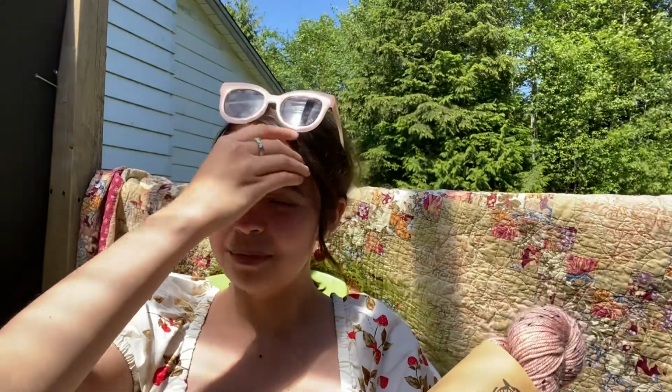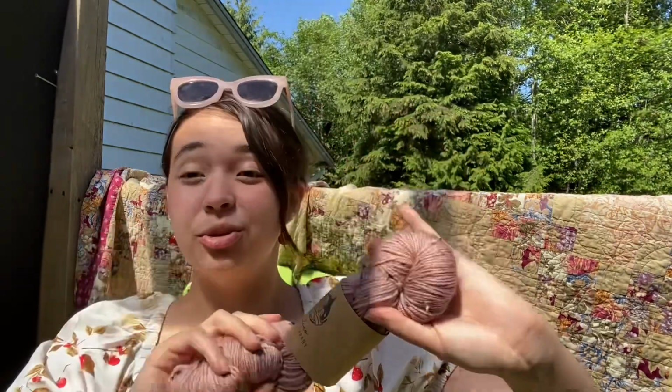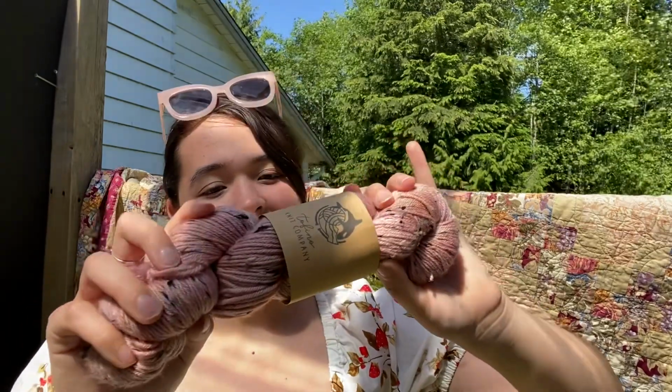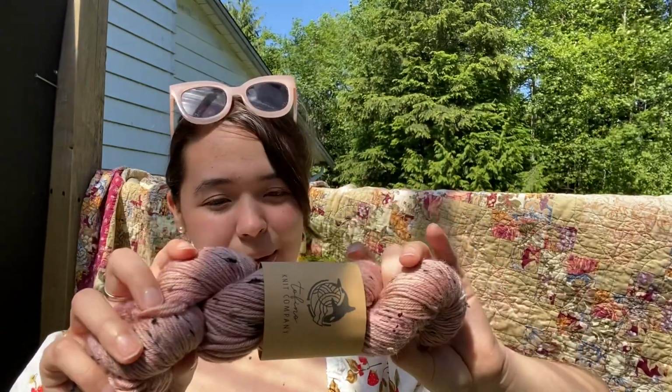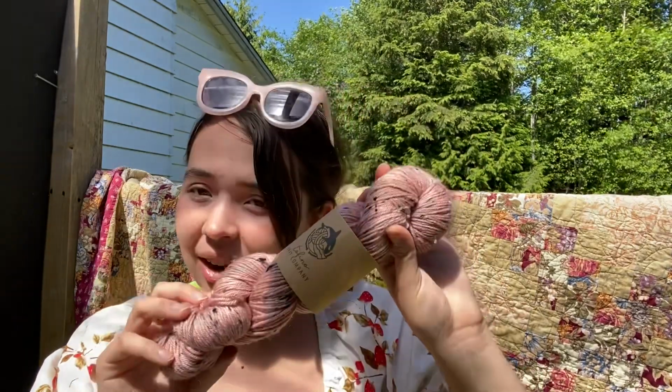I was corrected on the last podcast by a friend, good viewer, all around super nice person. I can't remember your name right now, I feel so bad. But anyway, I was corrected on the proper pronunciation of Donegal, so I'm going to try my best to say it properly. 15% Donegal Neb. That just sounds funny when I say it. I don't think I'm supposed to say it that way. But anyway, it's 100 grams, 231 yards.